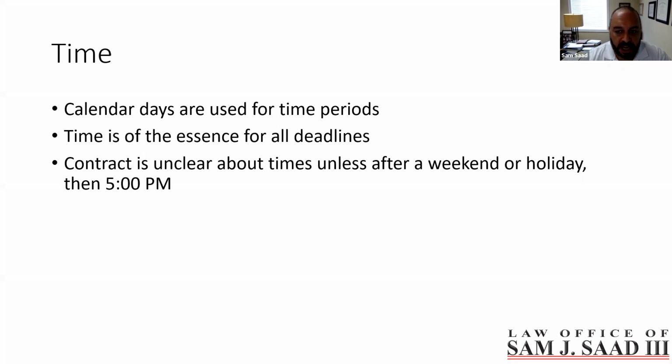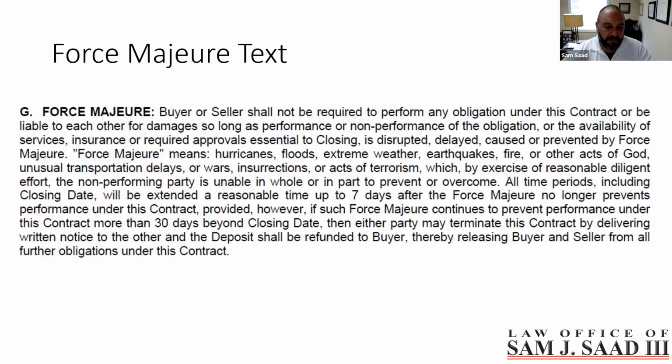Okay, force majeure for COVID. So this is the force majeure clause in your contract. It's 3 sentences. I'm not going to read it to you because you can all see it in your contract. If you look on, where is it? Line 513 on page 10.